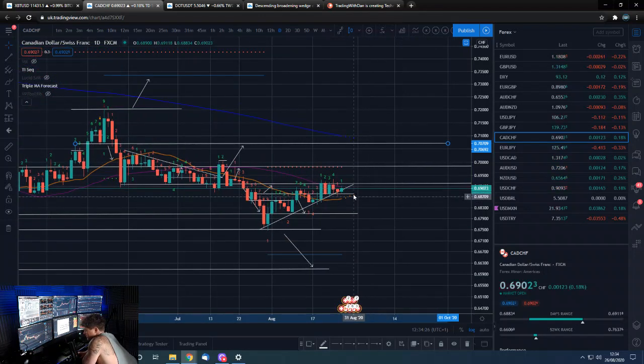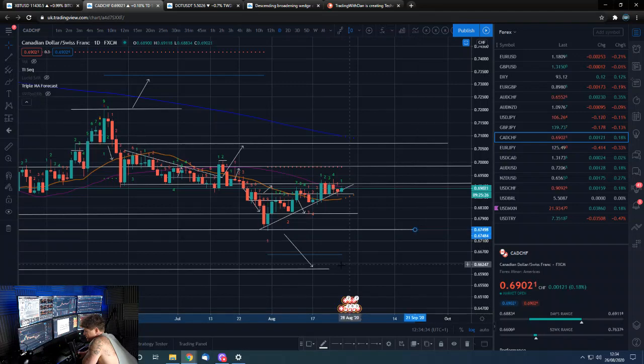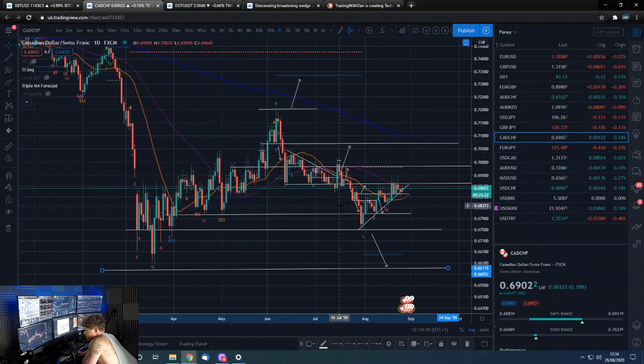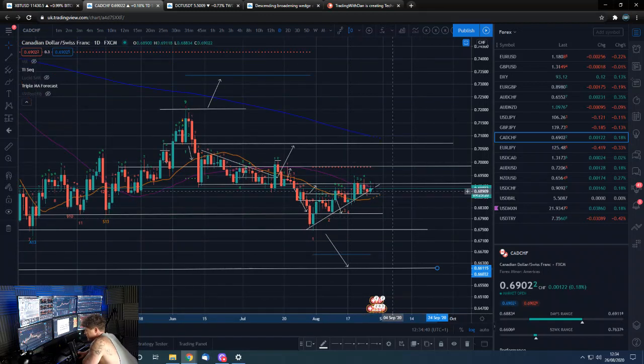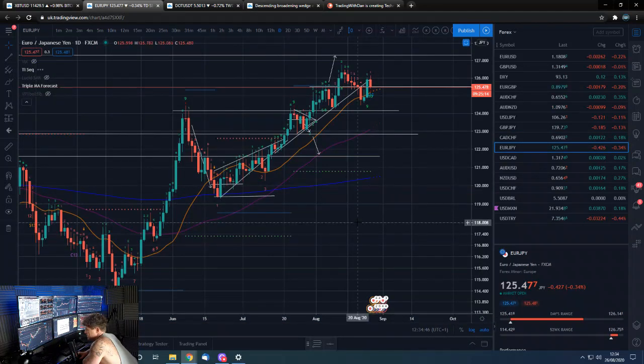If we lose this horizontal, lose the daily 21, then we'd expect more downside, potentially even down to new recent lows, down to about this level down here. But yeah, we'll just wait. We have to wait for this one to play out really. Wait for the breakout. Euro, Japanese yen on the daily.